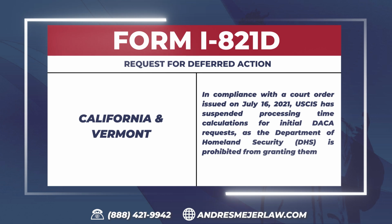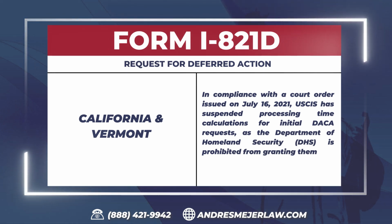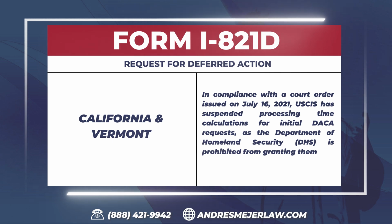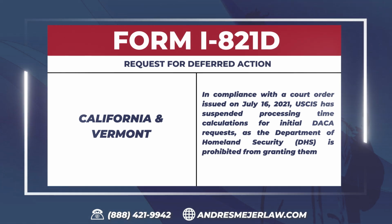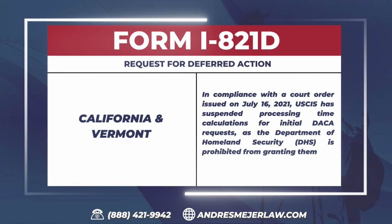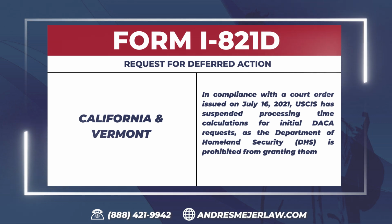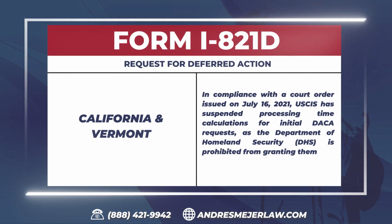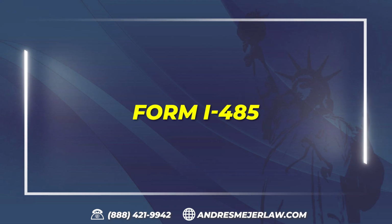In compliance with a court order issued on July 16, 2021, USCIS has suspended processing time calculations for initial DACA requests, as the Department of Homeland Security, DHS, is prohibited from granting them. Vermont. We have the same situation here. Form I-485.